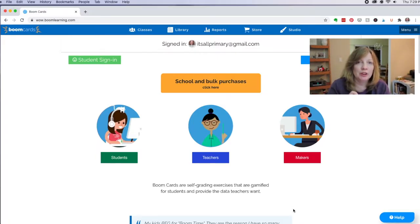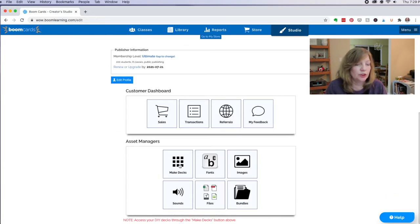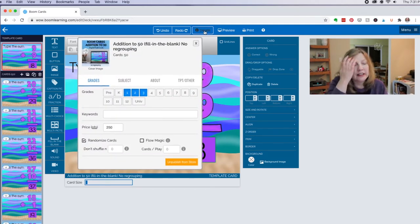We're going to do a couple other little things, so I'm going to turn the camera around and start showing you some other stuff. We're going to start in Boom Learning. You need to go back to your set of Boom cards. Go to Studio and down to your Make deck. I'll show you one of the existing decks that is actually in Teachers Pay Teachers. Your deck is done, so we're not going to look at anything regarding the deck. What we're going to do is look at the details. Just above the deck, you're going to click on details, and this information has to be filled out. You start with the grades.